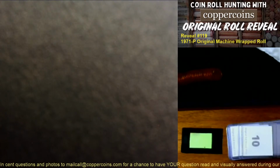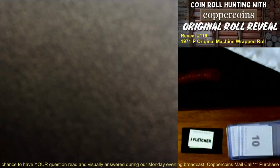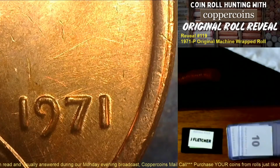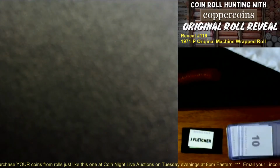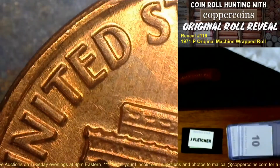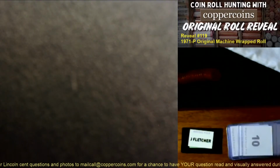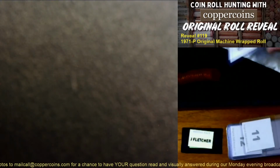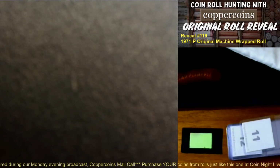Or you can find one the first roll you open. Jim Fletcher: I bought a roll at a show in St. Louis in 2007. I bought the roll for, I think, $1.50, which was cheap at the time, because even then they were $5 a roll. And I figured, I'll use them to build memorial sets or something. Opened up the roll and there were 12 double dies inside. They weren't the big one, but they were still $10, $20 coins.